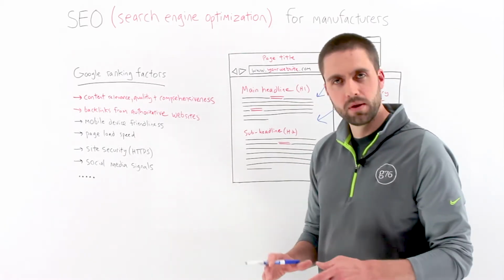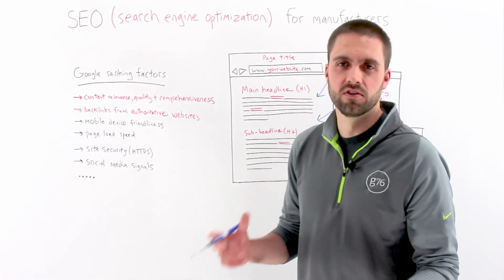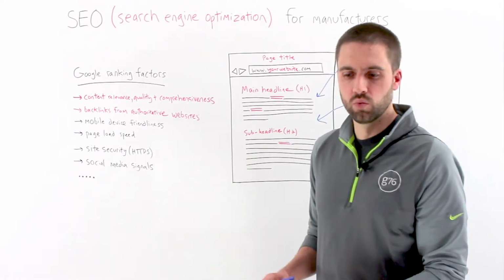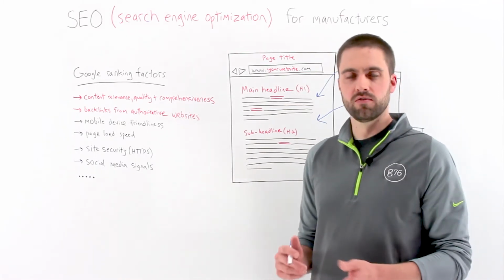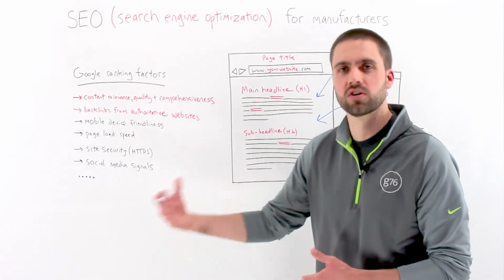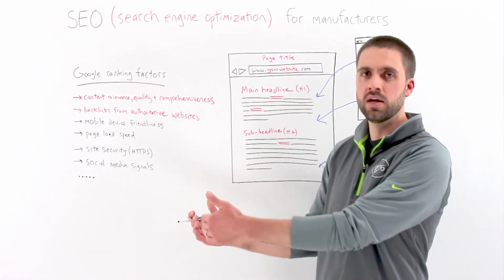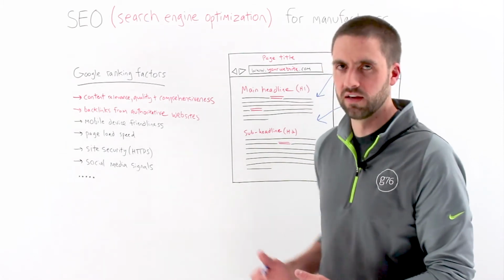And so you want to be able to promote all that content relentlessly. Reach out to editors of trade journals. If you work in the automotive space, you're a manufacturer of automotive parts, reach out to Automotive News. Or if you're in the food space, reach out to Food Manufacturing Magazine. Try to pitch your content, get that stuff picked up, and they'll build those links back to your site. And that's what's going to move the needle from an SEO standpoint.